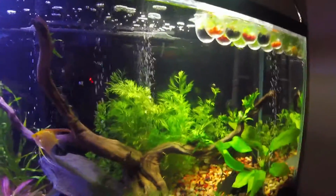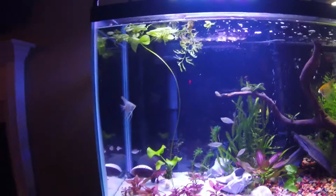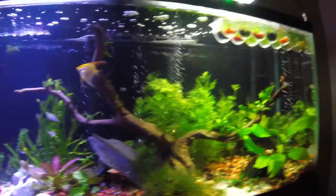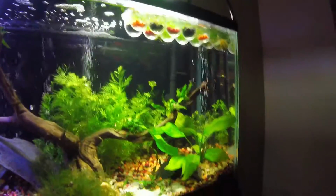So my water sprite going crazy. Java moss, I took a ton of it out for my shrimpies up here. But I think that'll do for the first video. I want to leave some element of curiosity on your part, and ask me some questions, give me some ideas for videos in the future.